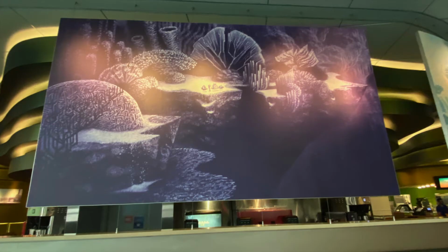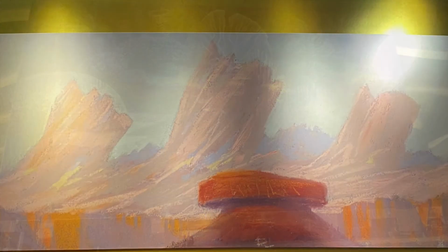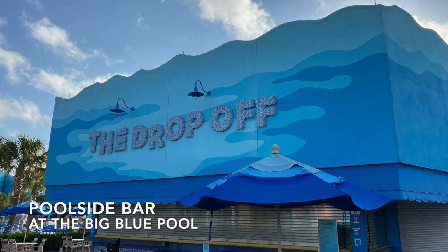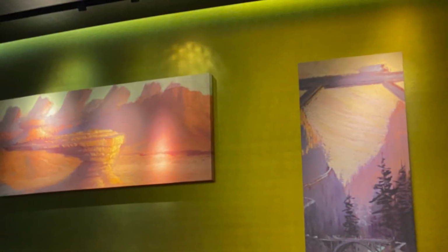The decor of the dining area is the background scenes from various films. Along with the Landscape of Flavors is bar service at the drop-off pool bar. And of course, Disney's famous pizza delivery is an option for dining.